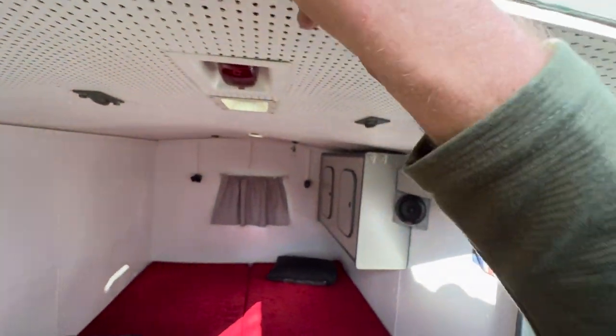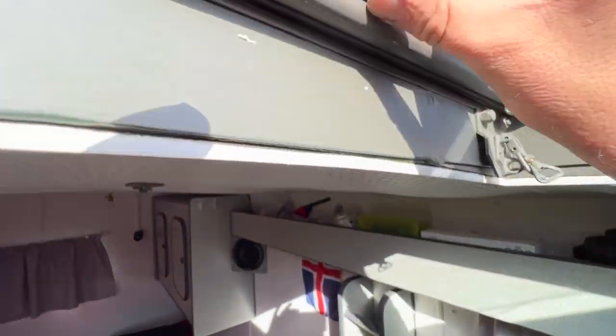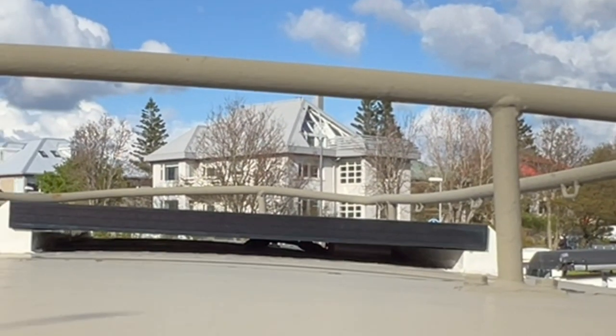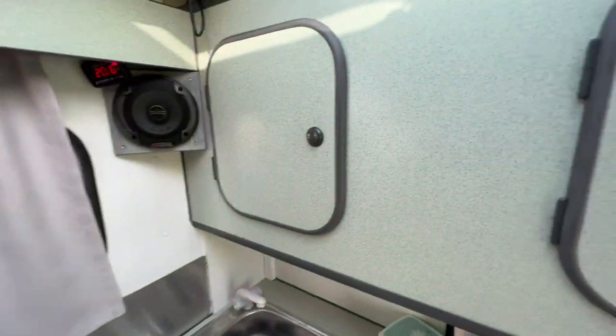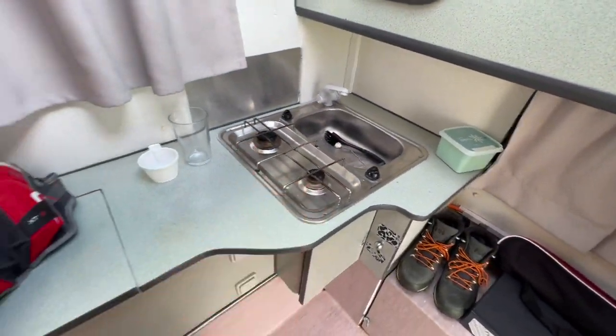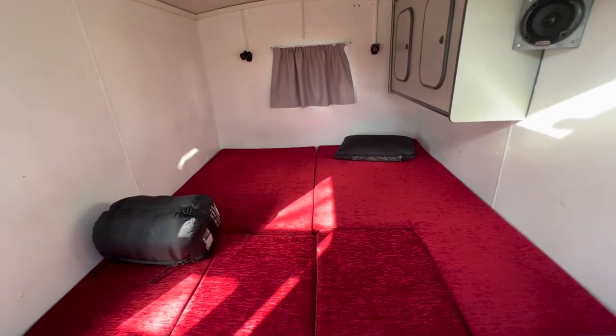Let's just open up here and show you. Yeah, there are two solar cells here. As can be seen, if it's nowhere overexposed, these two are solar cells on the top. Oop. That closes it. Yeah, so it's refrigerator, running water, two burner stove, and plenty of comfort.